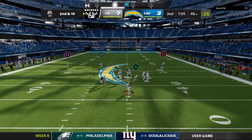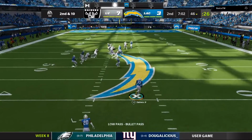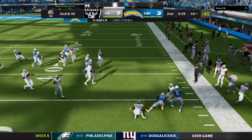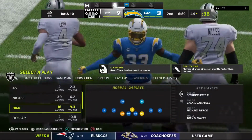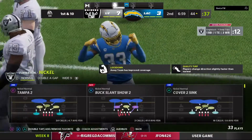To throw on 2nd and 10. Carr. And trying to get it to Ruggs, but it's intercepted. Derwin James with a pick. And he'll take this across midfield and inside the 45. This defense had 3 interceptions last week. They're on pace for more than that here. 2 in the first half.